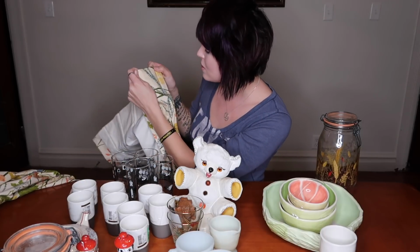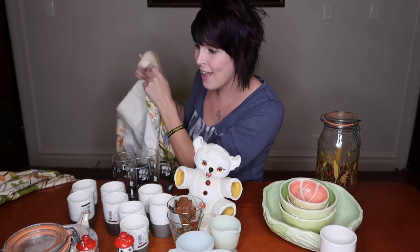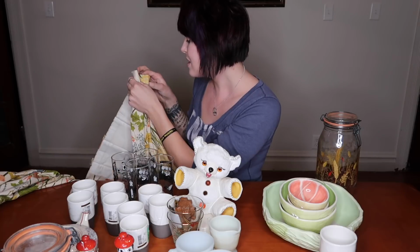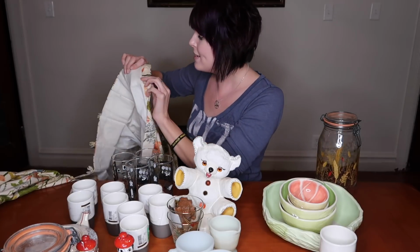So I have to get one of those things, and I have to pick all the threads out to widen them so that they'll fit on my windows. It's so annoying. Who does that? So that's my project. My project is to undo these things, but they're really nice curtains.